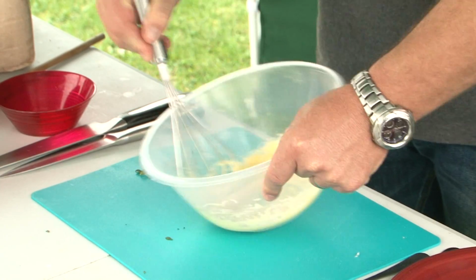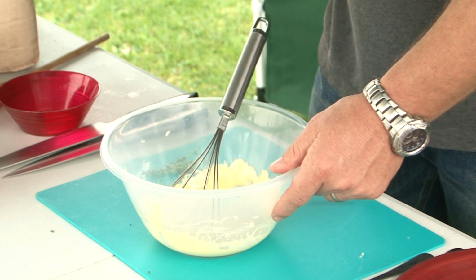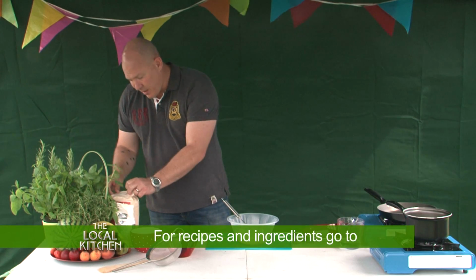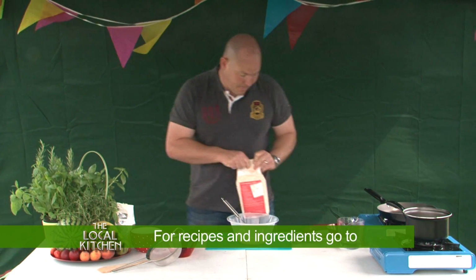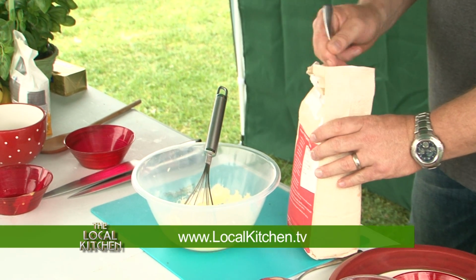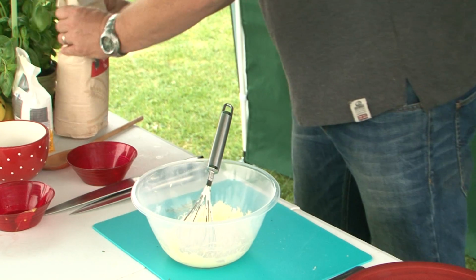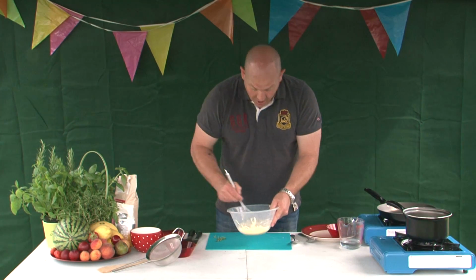Okay, really nice and pale now. You let it sit, and there'll be a few bubbles just starting to come up. That's when you know you got it right. With the flour, what you have to do, very carefully measure it out, okay? Give it a stir, it'll come nice and thick.